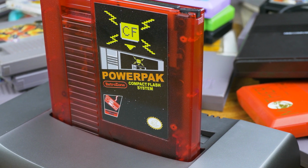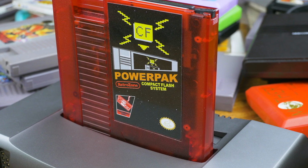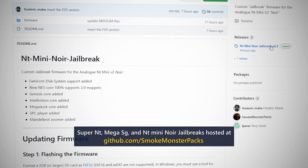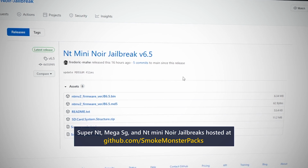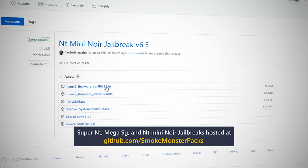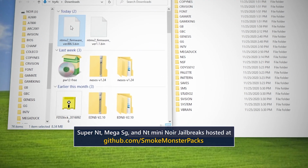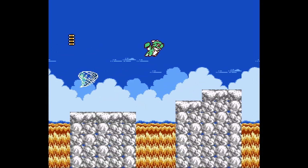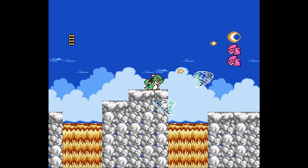Of course, using flashcards is all well and good if you've already got them, but as we've hinted at a few times in the video already, the NT Mini Noir does not disappoint with its jailbreak firmware. You can read instructions and download the latest versions of the jailbreak from the Smoke Monster Pack's GitHub. Just like installing the official firmware, you simply drop it in the root of your SD card, pop it in the system, and let the system do its thing until the LED finishes blinking. There's no downside to using the jailbreak firmware, and all normal features will behave the same as usual.